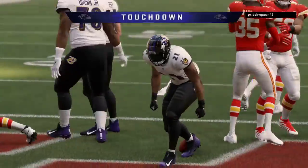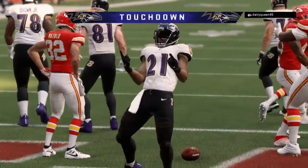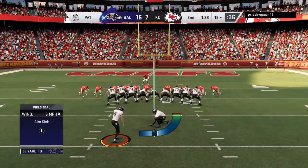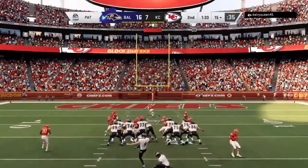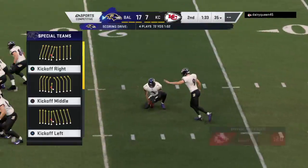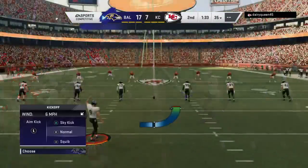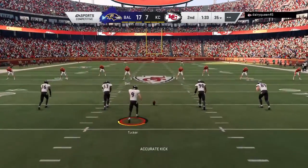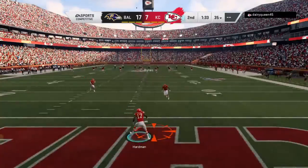And he will take it in for a Ravens touchdown. Mark Ingram with his second touchdown here in this first half as the Ravens push further out in front. Tucker able to connect on the extra point, and the decision to just kick the extra point winds up successful. Tucker now to kick it away following the touchdown.